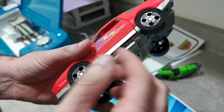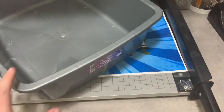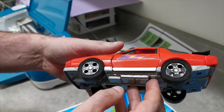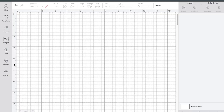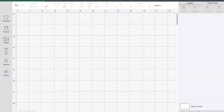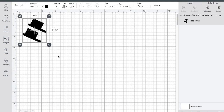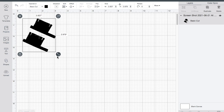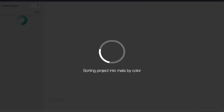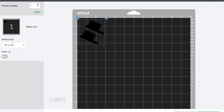So we're going to cut base plates out on our Cricut using that old cat box that has done us very, very well in this show. And then we're going to add a little bit to it. So let's get those cut out. All right, so we're going to open up our Cricut Design Space and import our wing designs here. Again, all of our designs are available on our Facebook page for a simple download. And we're going to get that going and get those cut out on the Cricut.